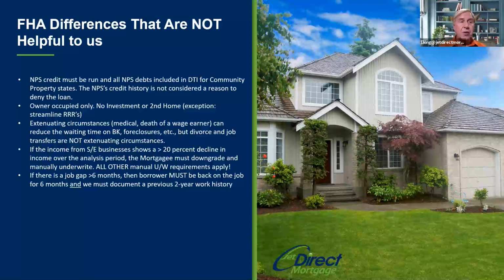And if that's the case, we must go back prior to the time you were off and document a full 2-year history. Fannie and Freddie don't require this. You could be off work for 5 years, be back on the job for 6, 8 months, 4 months. If DU accepts it, it's acceptable. It's not with FHA. You must be back on the job for 6 full months to use that income. And we then need to go back.